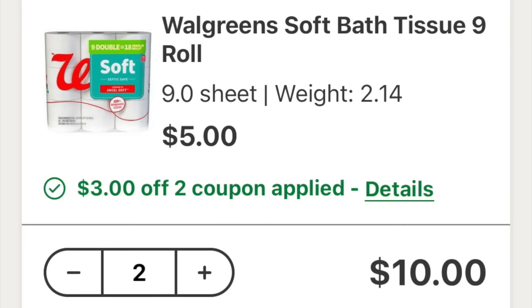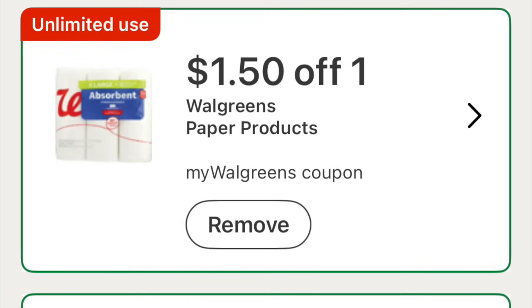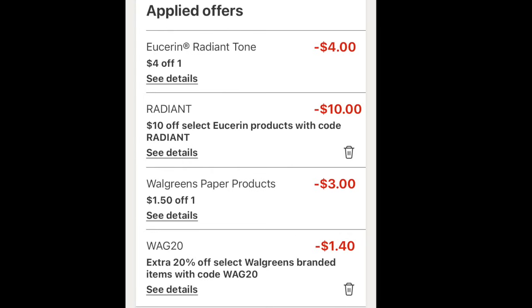So just to show you the $1.50 that you need loaded for the paper products, so either the toilet paper or the paper towel, or you can alternatively mix and match. Eucerin coming off, Radiant taking $10 off, $3 off, and then WAG 20 with an extra $1.40 off. I'm not complaining about that.